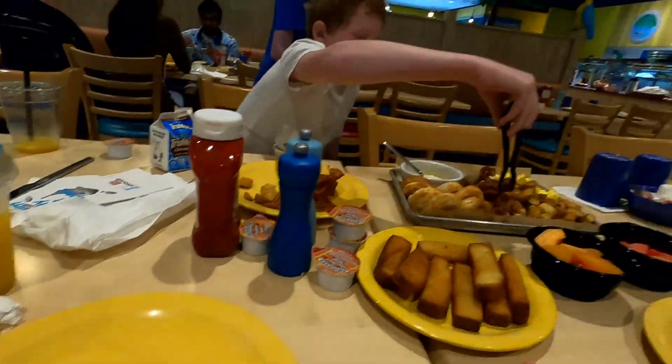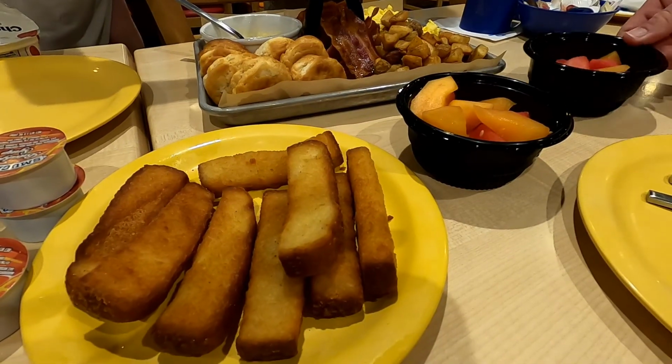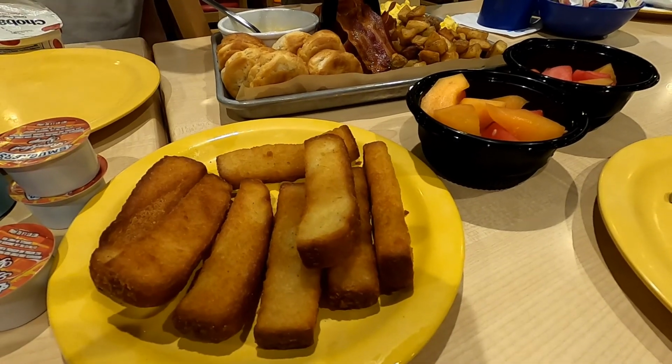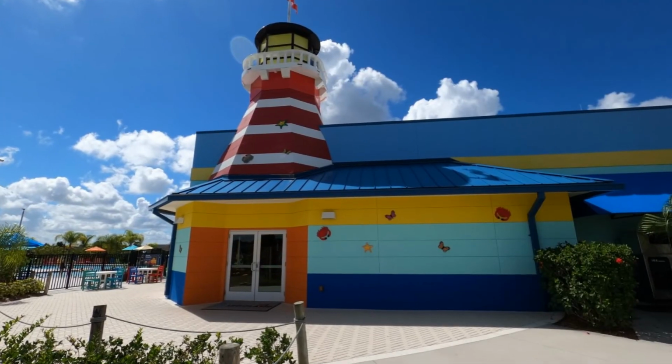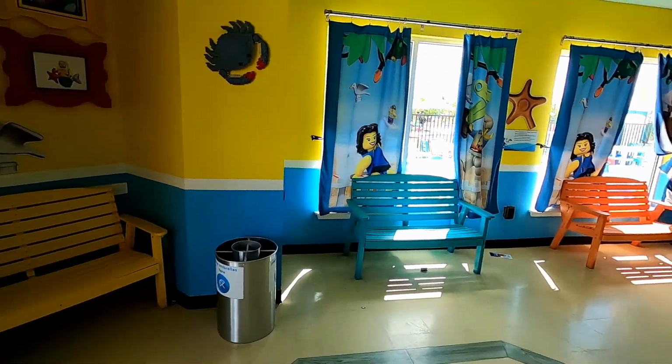The breakfast was more than enough for our kids. It was a great breakfast, and I really enjoyed those French toast sticks. I'm glad fruit came with it because my kids really do enjoy fruit. They also have lunch and dinner, although not complimentary.